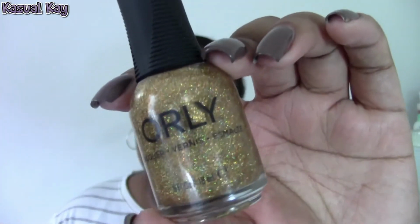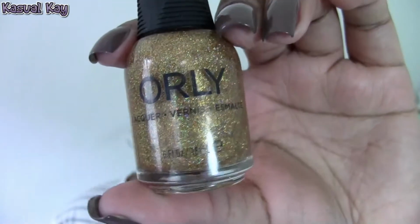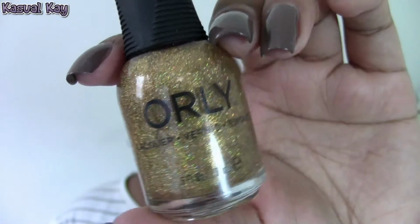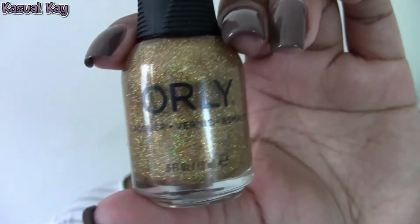The first one is called Bling. It is this beautiful holographic gold polish. It may not come off completely holographic on camera when I'm moving the bottle around, but oh my gosh. If you have NYX's Lemon Fizz, it's almost similar to that, except NYX's Lemon Fizz is more on the lemony side. It's more like a lemon yellow versus a beautiful gold holographic, but it's very similar.